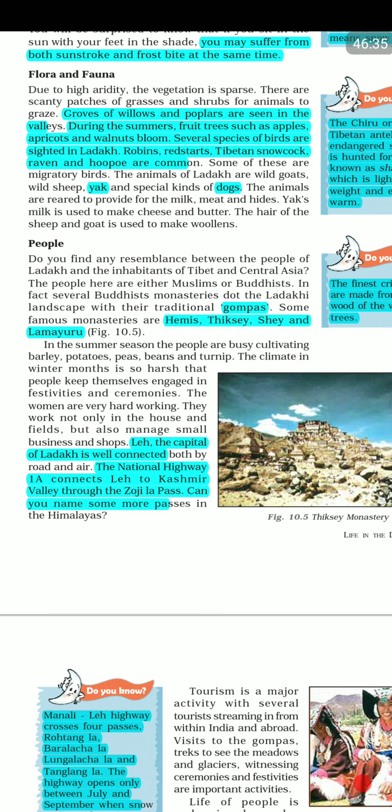If we see the people, they mainly follow Islam and Buddhism, but definitely there is a growing Hinduism presence there too. Gompas are found here, right, which are the Tibetan monasteries. Some important Gompas or monasteries are in Hemis, Tikse, She, and Lamayuru.